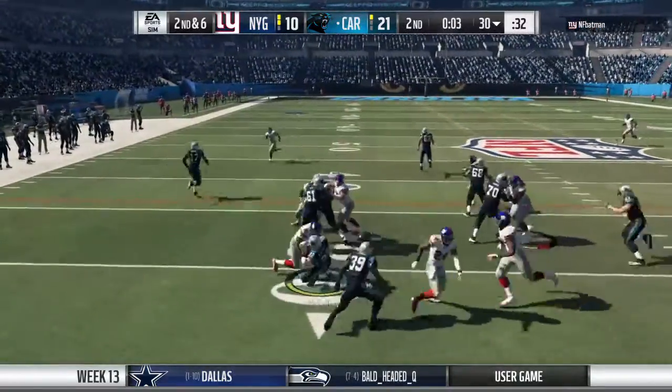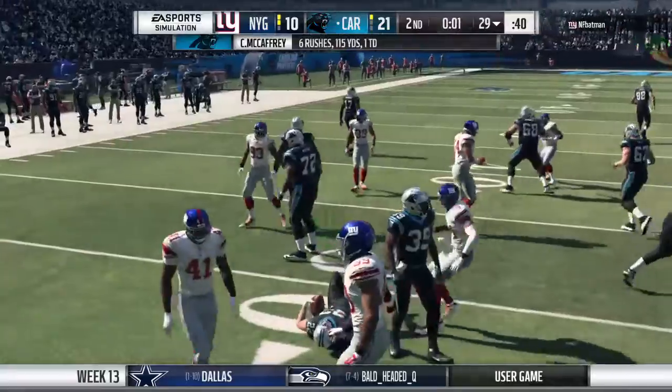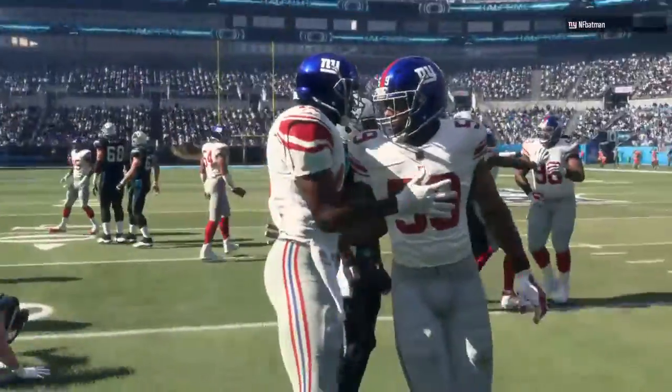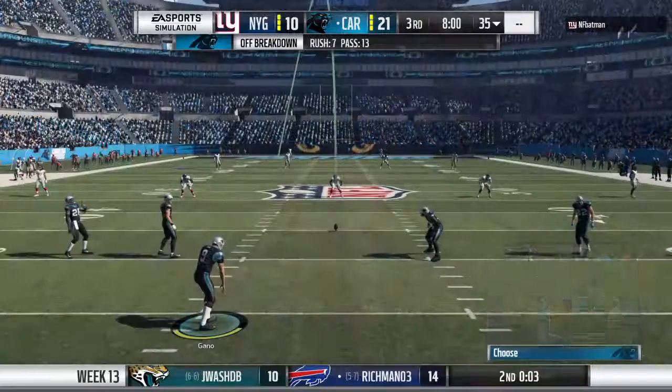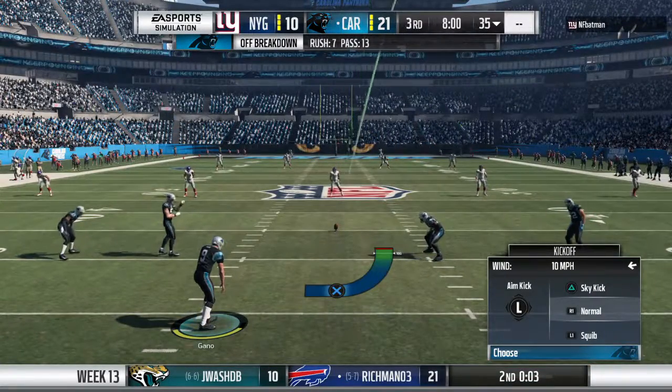They stay on the ground. McCaffrey again. And for one of the few times here today, this run's not going to go anywhere. Larry, go back to the green room, my friend. These guys are ready to go again.